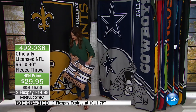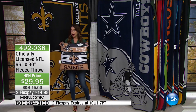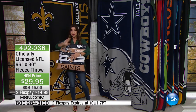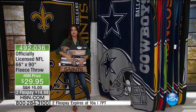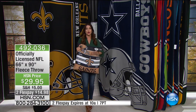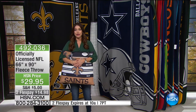Now, I wanted to show you as well, we do have a coordinating throw pillow that looks like a ticket that you can add to your order. This is oversized, again, plush and soft. Could you imagine maybe the couch draped with your throw and then a couple accent pillows? Or maybe you're going to do that on a bed because this is large enough to fit on your queen size bed. So this is coming up for you in just a few moments as At Home continues.